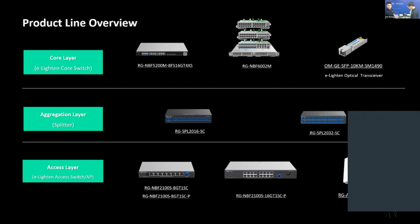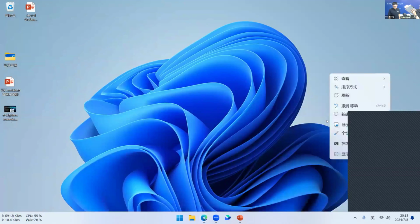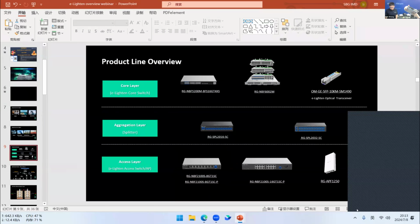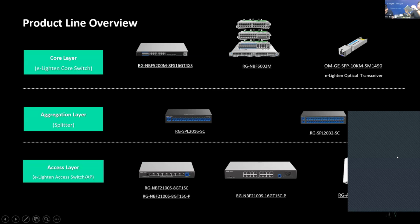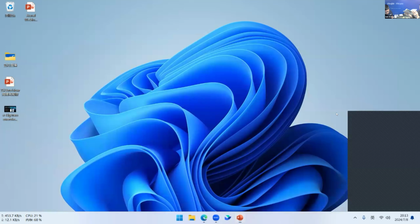And I've already given some brief introduction about our devices here. And I can show you the line card here. I just took it from our 6K just now. As you can see, we've got a chassis switch. It's the 6K series, and this is one of the line cards of our 6K. We have a PON port here, and we can plug in our e-Lighten transceivers. It can do the PON network. It can do the splitting. So this is one of the ways of networking.